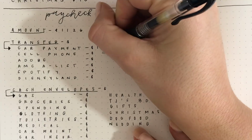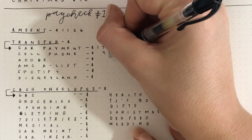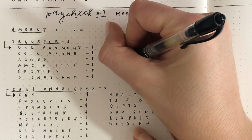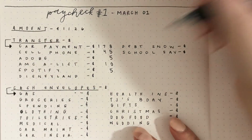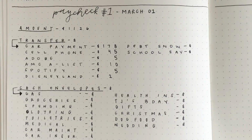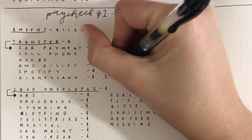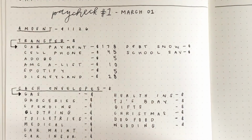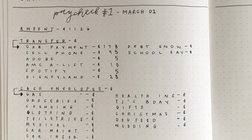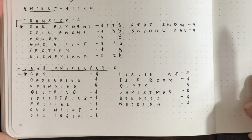But car payment $178, cell phone is $45, Adobe is $5, AMC A-List $10, Spotify is $5, and Disneyland is $20. I'm trying not to mess up on that one because a couple times now I've funded the full amount instead of the half payment like I should be doing. So $28 for Disneyland because it's about $27.50. If I remember next paycheck I will do $27, but for this one I'm doing $28.